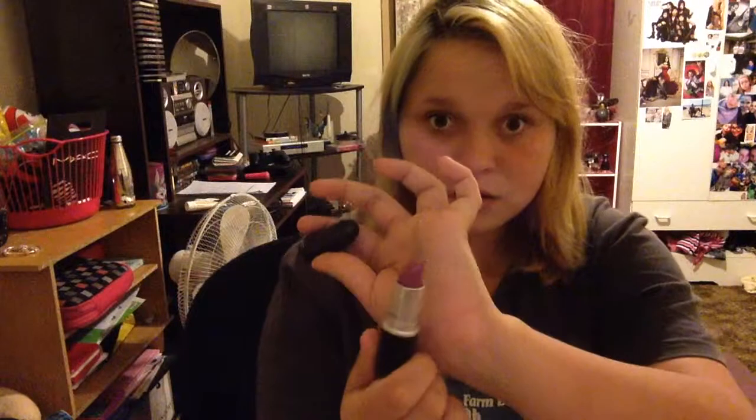Then going on to my second, this is my one and only MAC lipstick, and it's in Up the Amp, and it's Amplified lipstick. I had done a review of this in Current Obsession. Look through my videos, it's one of the first ones, like the 7th or something. It's a nice purpley pink. Pinky purple.